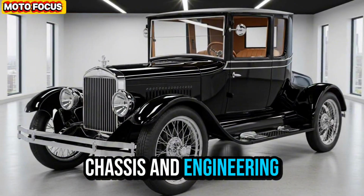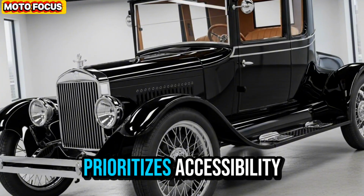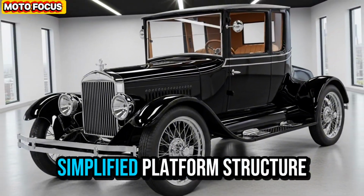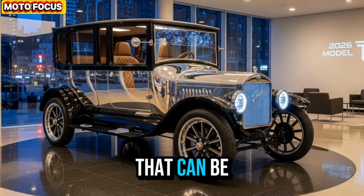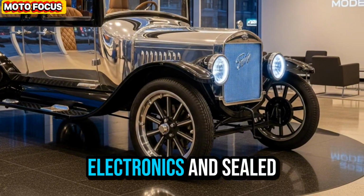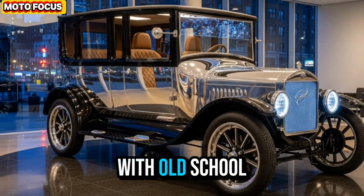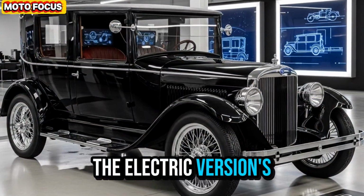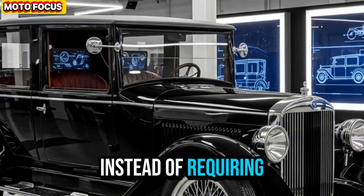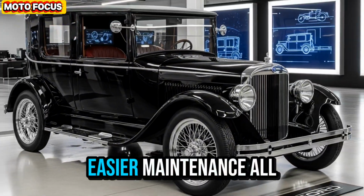Chassis and engineering. The engineering philosophy behind the 2026 Model T prioritizes accessibility, modularity, and affordability. Ford uses a simplified platform structure that can be repaired more easily than most modern vehicles burdened with complex electronics and sealed components. The suspension design incorporates modern comfort with old-school serviceability. The electric version's battery is modular, allowing specific sections to be replaced instead of requiring a full pack swap. The hybrid version uses a straightforward layout that invites easier maintenance.